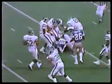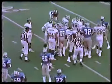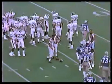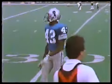Manley down at the 22. Flags go down. A 31-yard kick by Prokop, the third-year man from Cal Poly. So the ball is spotted on the 21-yard line.